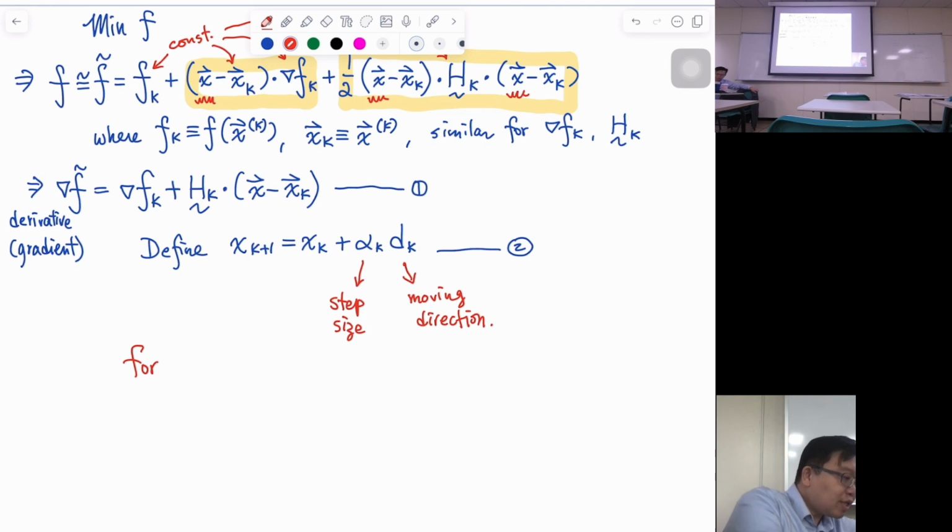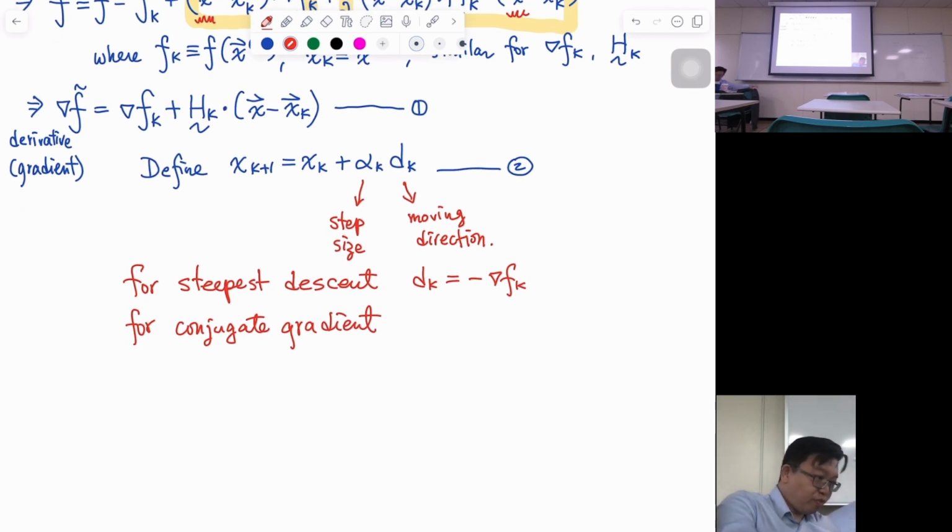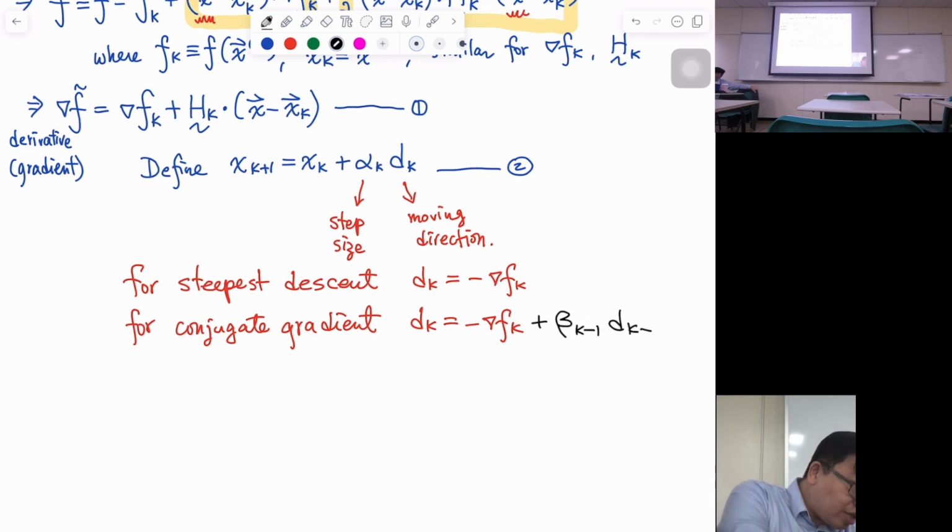Okay, so for steepest descent, we know dk equals the negative gradient direction, right? This is what we always did for steepest descent. So for conjugate gradient, we want to do something else. So over here, we are going to add a new term on top of the steepest descent. We're going to do the same thing, but we're going to add a new term, the so-called beta k minus 1 times dk minus 1.